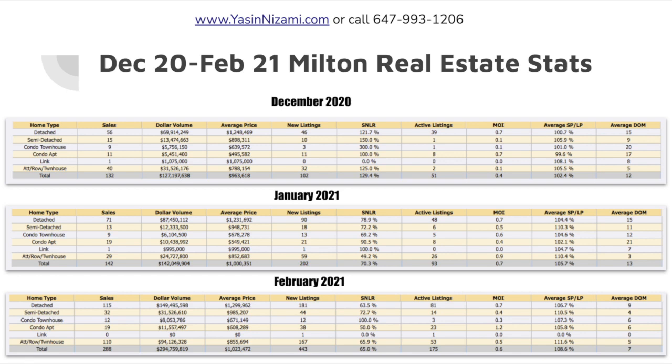Let's move on to condo apartments. The average price was $495 in December. It moved up to $549 in January. Everybody was talking about the condo market crashing, nobody's buying condos, but the data shows something different. The data shows the condo market has started climbing up now. We have already missed the bottom. For the investors who were looking for better deals, I think you missed the spot. December was the right time to go into the condo market and get some deals. But now the condo market is climbing up.